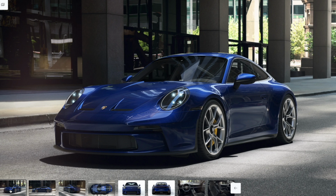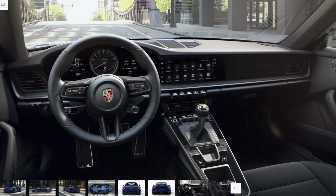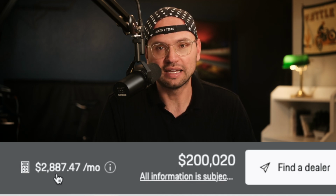We've got the blacked out headlights, the overall kind of black trim package, so it's mostly all dark blue or black, so the wheels really pop because we got the silver wheels with the Porsche ceramic brakes with the yellow calipers. Looks so good from behind, a little understated. And then of course inside we kept things simple, got the adjustable seats, manual transmission, no other options. This car is right at $200,000, which by Porsche's math is just about $3,000 per month.